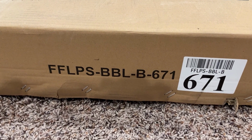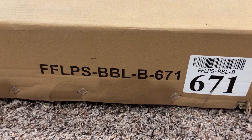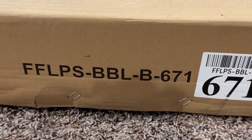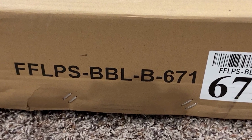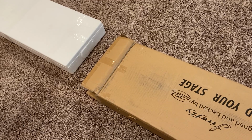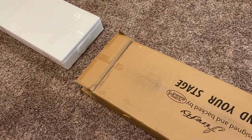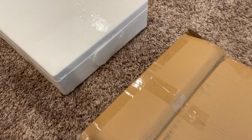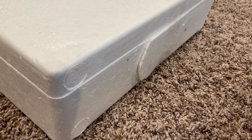Here's the box, and can anyone tell me what FFLPS-BBL-B-671 stands for? I think the FFLPS is Firefly Les Paul style, probably. BBL, maybe like blue burst? I don't know. There's a styrofoam box inside of the delivery box, and part of it is broken. Made me a little bit nervous.